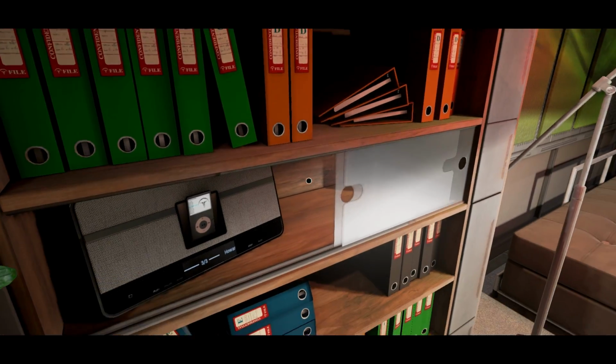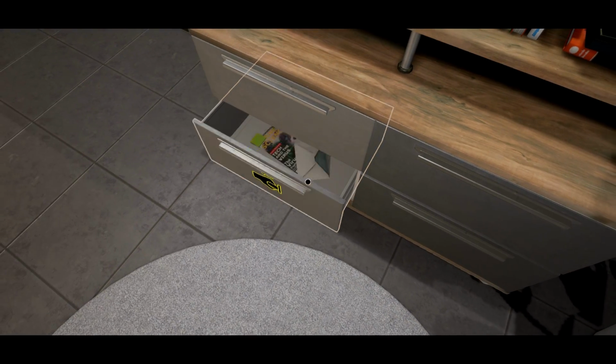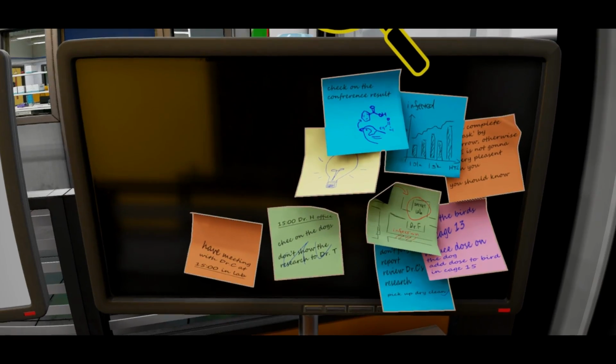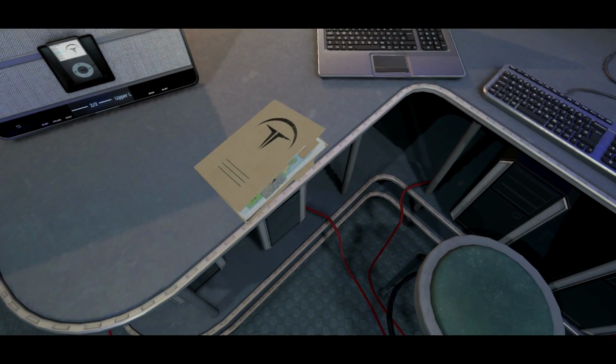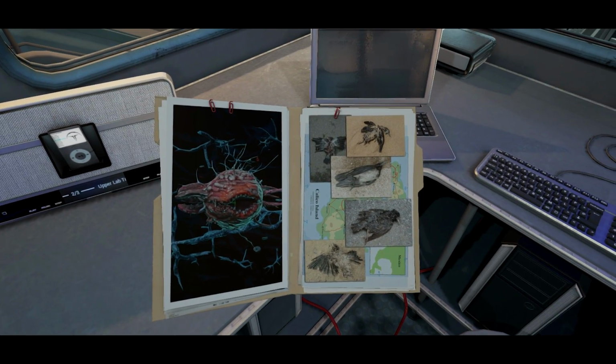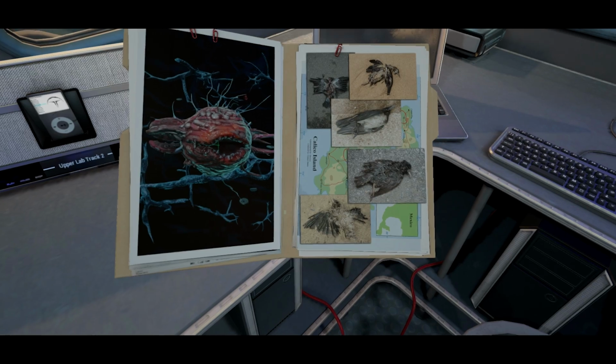So we've gone the extra mile to ensure the game's world allows you to do this. Players can lean in and look through the contents of cupboards and drawers, or even read individual post-it notes up close. Also, key objects of interest, whether an essential item or a document hinting at the Assembly's activities, can be picked up and examined in detail.